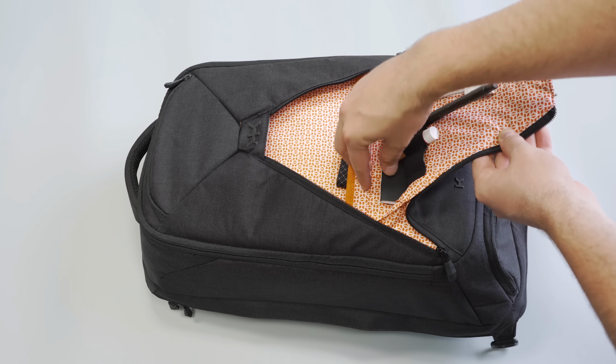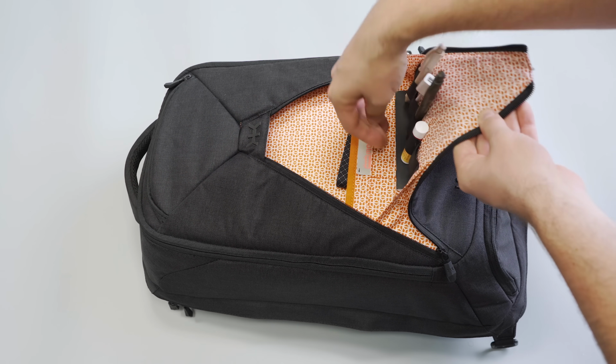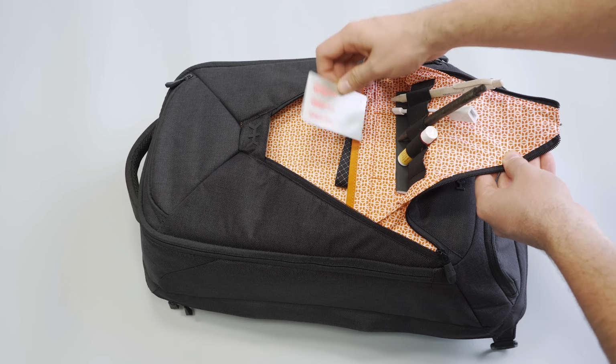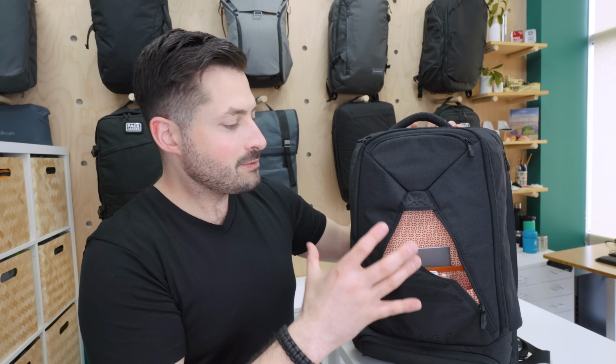And then you've got some area here if you want to have a small notebook, and then card pockets lining the bottom as well as a couple other small pockets for additional organization. So if you have a camera card, that can go in there as well. And this pocket is one thing that makes this bag really unique.